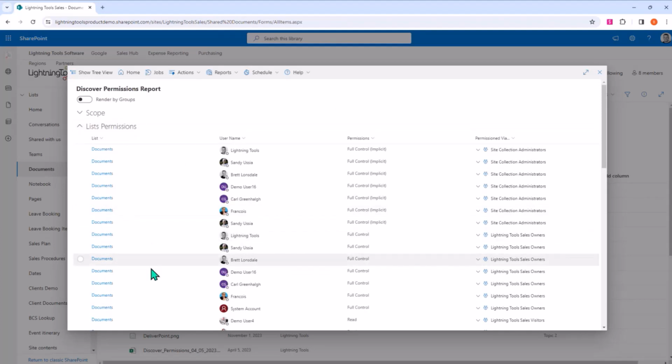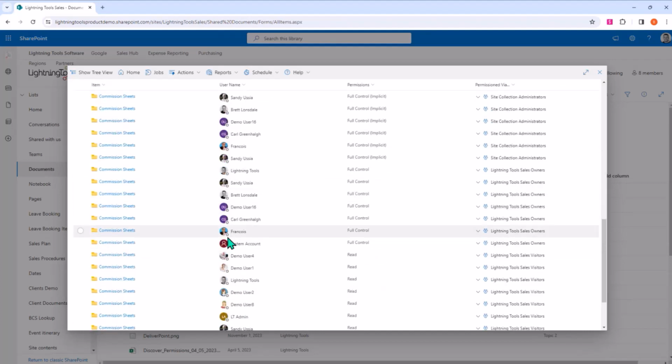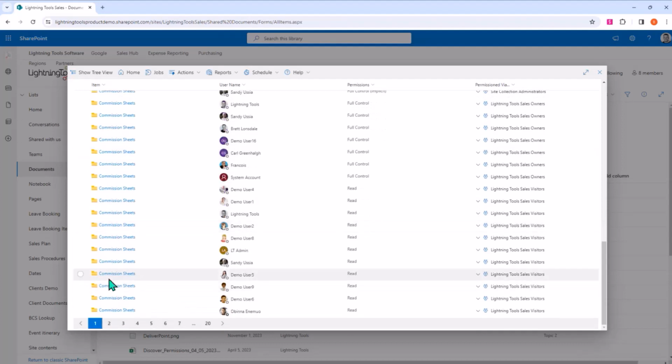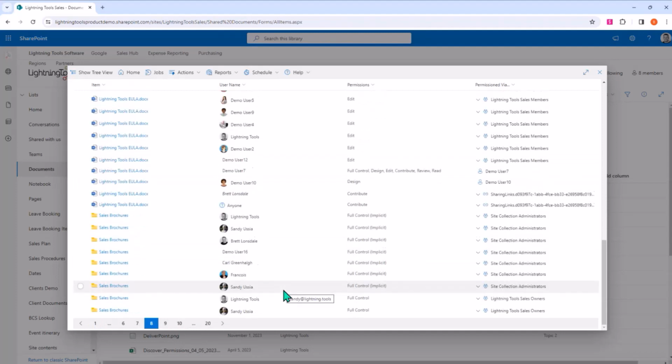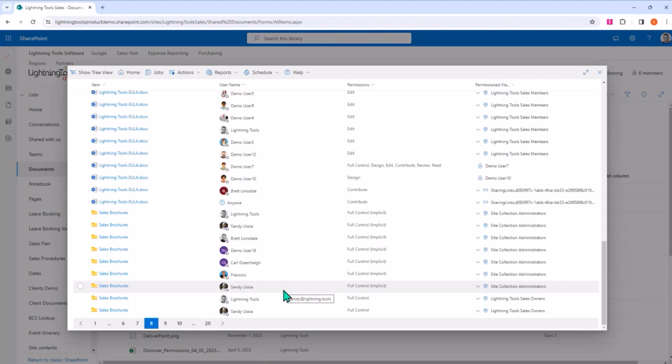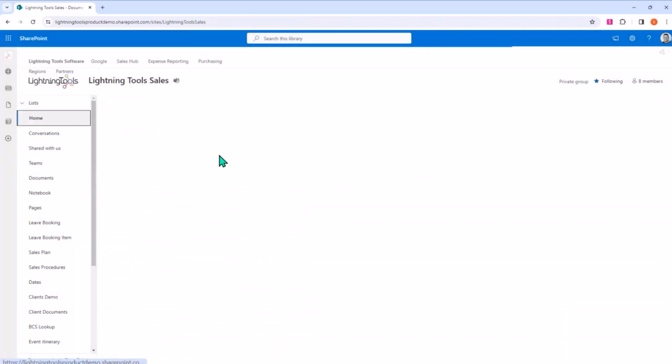So notice it returns the list of permissions for me. So that's everybody with access to the library. But as we scroll down, we're now able to see things like the commission sheets folder, and we've got files and so on. But it's only focused on those objects where the permissions were set to unique. So now we've got everything that we need and can manage it from there. So again, everything can be exported. We can export this report out to Excel if we need to. We can also save it as a template so we can regenerate that very quickly if need be. So that's also off the menu there, as well as being able to make changes on the fly.